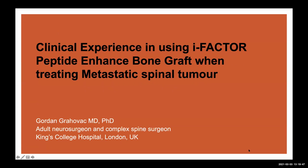Thank you for inviting me. And I would like to go through the clinical experience, my clinical experience using the I-factor peptide in the patients with metastatic spinal disease. But first of all, I want to do a slight overview of the clinical data in the patients who have been treated for metastatic spinal cord compression.